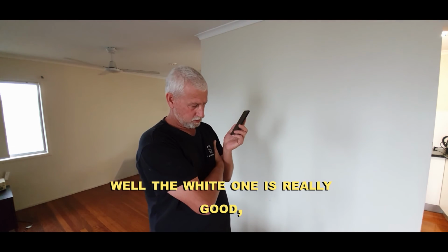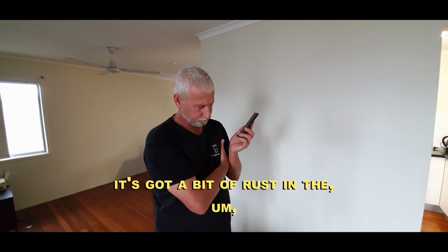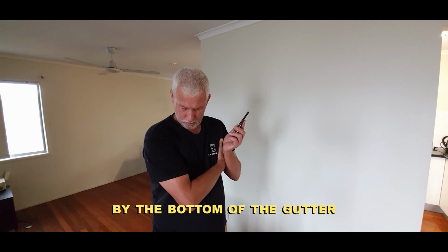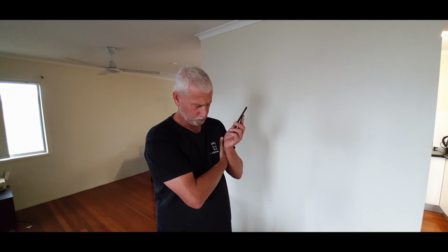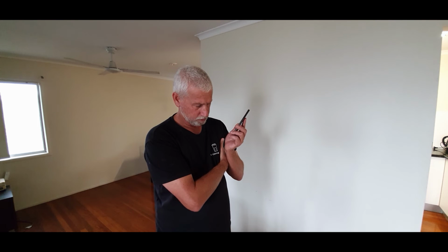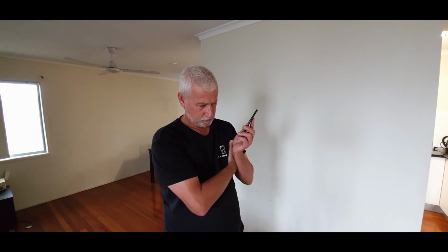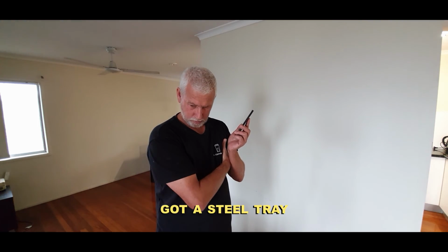Well, the white one's really good, it has no rust in it. The yellow one looks really good, it's got a bit of rust in the bottom of the gutter on the inside. Oh, yeah. It's just in between the door level. How much is the white one? They're both the same price. Both traybacks? Yeah, the yellow one's got an aluminium tray and the white one's got a steel tray. A bit rough.